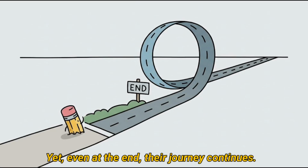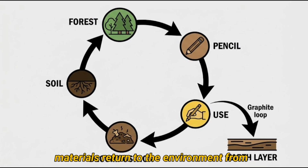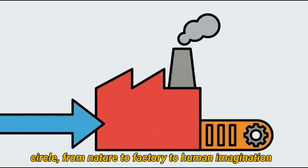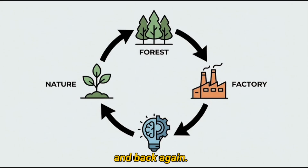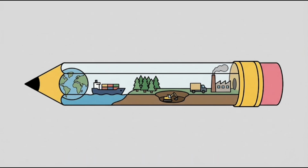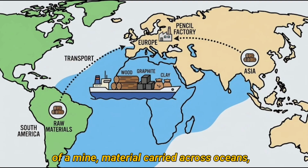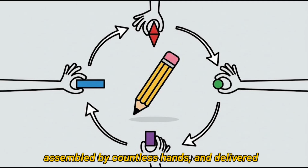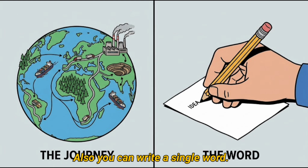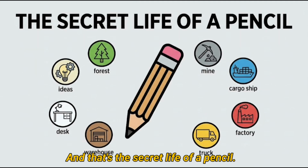Yet, even at the end, their journey continues. The wood decomposes, the graphite remains, the materials return to the environment from which they originally came. In a strange way, the pencil completes a full circle, from nature to factory to human imagination and back again. The next time you pick up a pencil, take a closer look. You're not holding a simple writing tool. You're holding a tiny collection of global journeys, a piece of a forest, a fragment of a mine, material carried across oceans, assembled by countless hands, and delivered to your desk after traveling thousands of kilometers, all so you can write a single word. The pencil may be the smallest object around you, but it might also be the most traveled. And that's the secret life of a pencil.